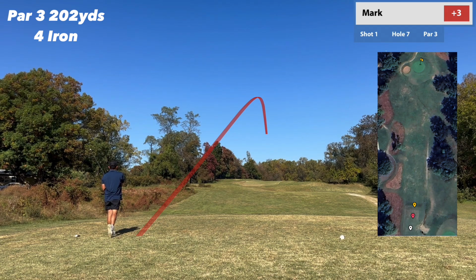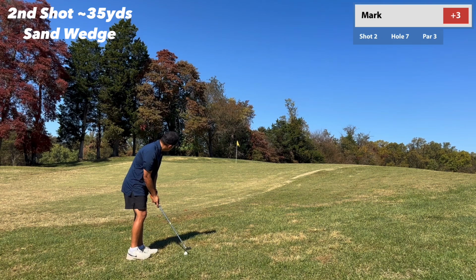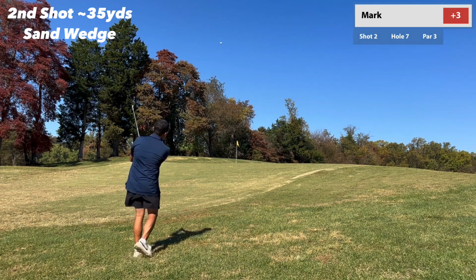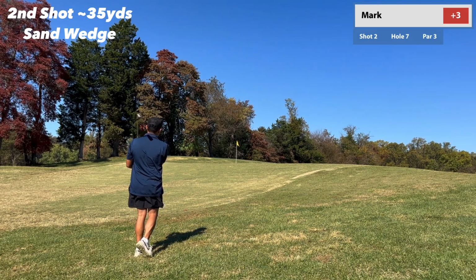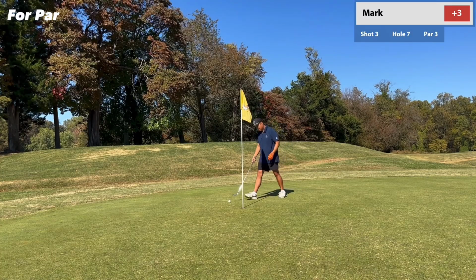So I learned my lesson about not taking too much club, trying to play the number with wind swirling, because I thought it was in our face. But anyway, I ended up playing a 4-iron, and I think the wind was now in our face again. My ball went like 160, 170. It wasn't hit perfectly, but you can see I have like 30, 35 yards left onto a par 3.